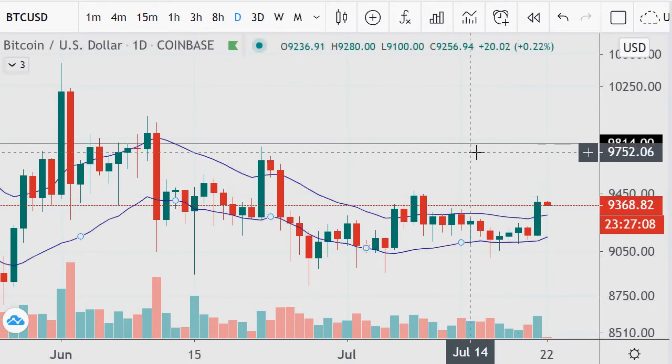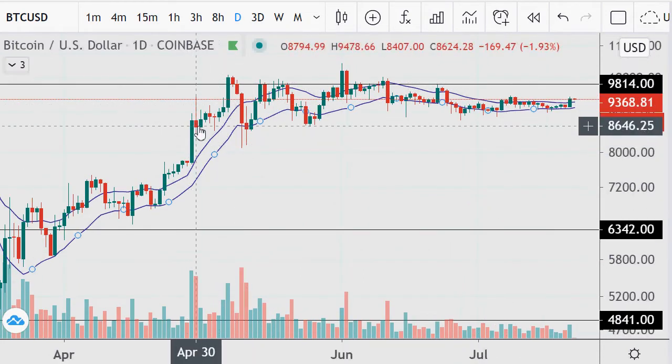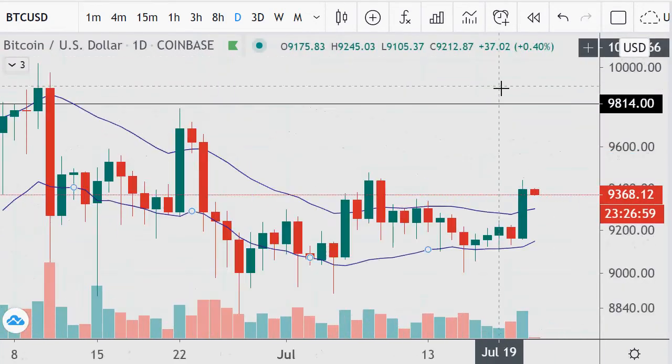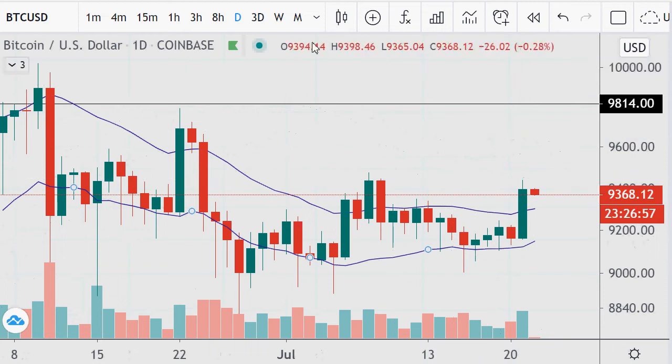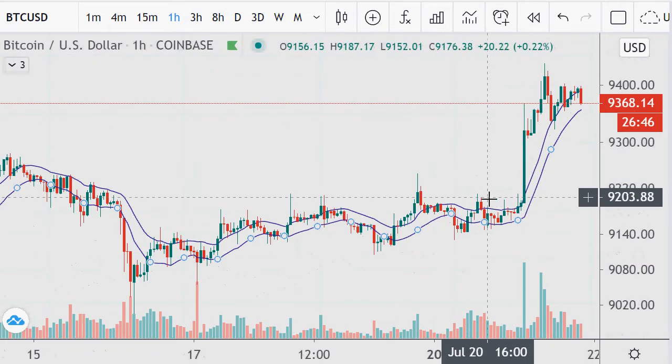It's still the upper end of this range, which starts really back at the end of April. It means we've got resistance here at the 9,800-ish area if it's able to go any further. For short-term analysis, these little areas of the previous day's resistance are what I'd be looking for. The market had a very big move at 3 o'clock in the morning and is making higher highs and higher lows.